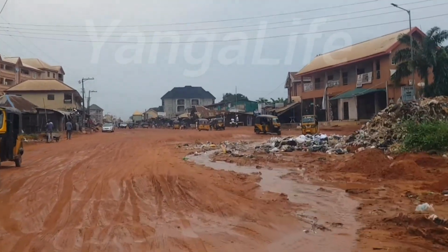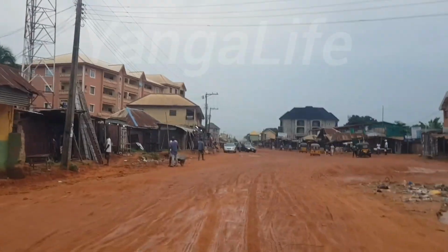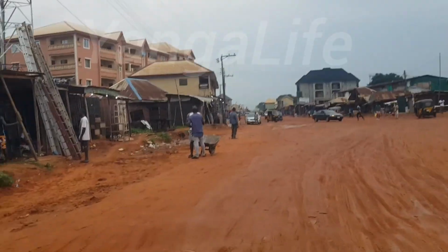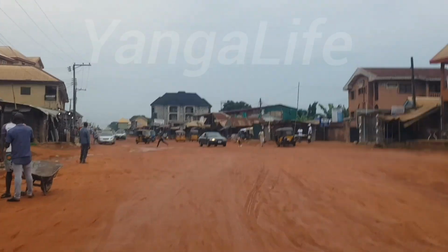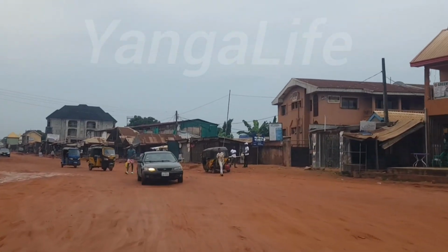So you can see how far they have done this area. We are going to move down to have a complete view of the other side. From there, we approach Regina Cheli's side. Let's see what is happening.